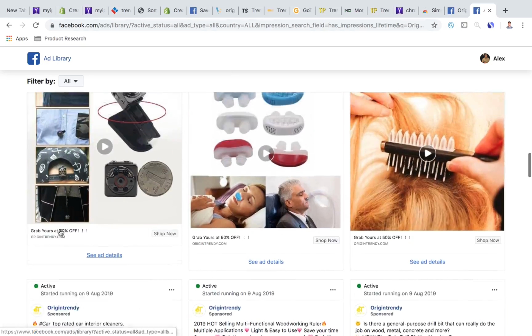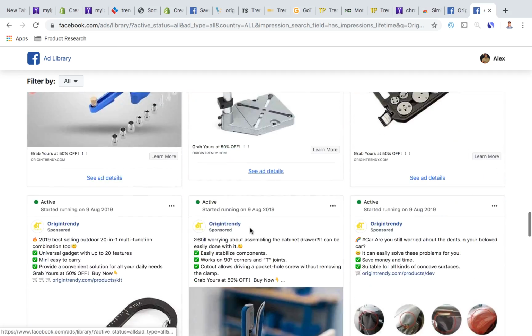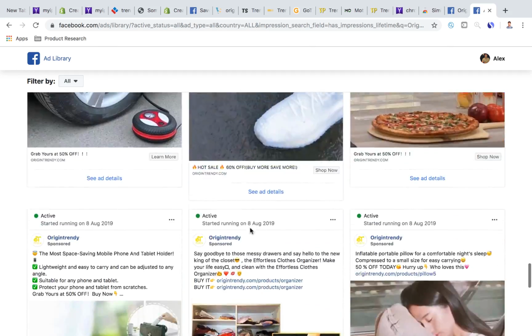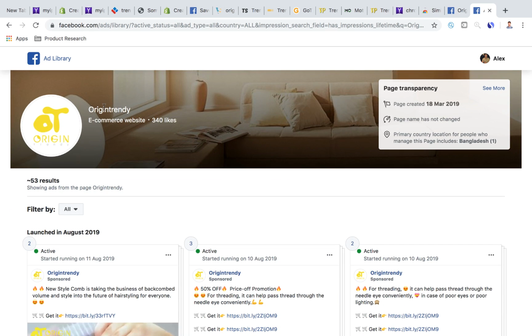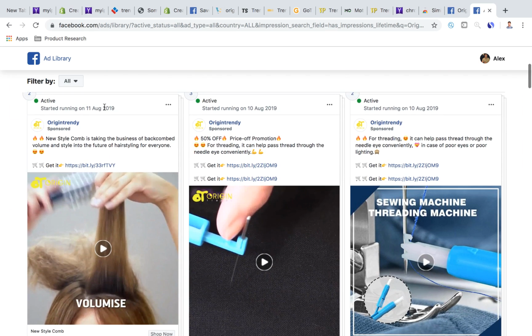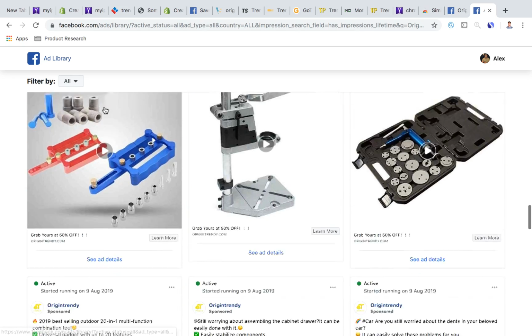As you can see, they're running quite a lot of ads, so they're probably doing pretty well, this store. Lots of different products, they're testing lots of different products. So this Origin Trendy store here is the perfect example of the store that you want to use for your product research, to copy and use as inspiration for the products that you're going to sell.